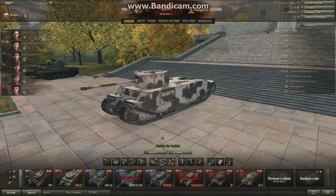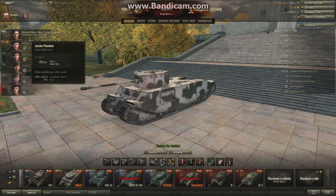Vents. Yep. And the gun rammer, of course, get faster firing. The crew, I've got recon, so the commander can see farther.